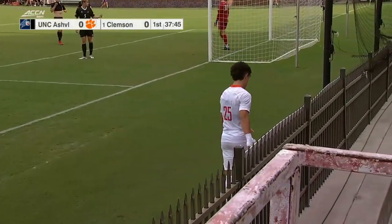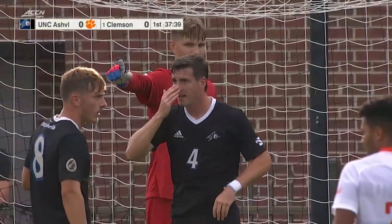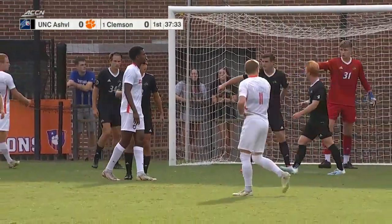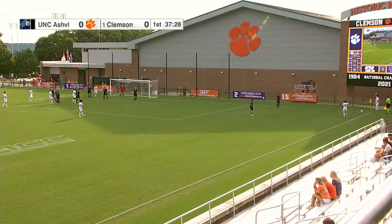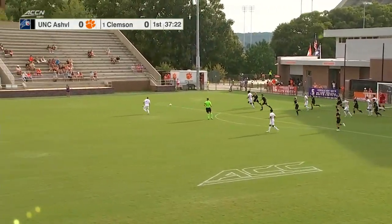Yeah, a little miscommunication on the back line for Asheville. They looked like they thought Ben Getz was coming for it. He was looking for the center back to clear his lines there. You can certainly tell. You mentioned how active in the transfer portal Asheville has been. They've surrendered 11 goals in three matches. That communication is going to take a little while. That's a lot of talent in that group. I expect they'll become more cohesive.